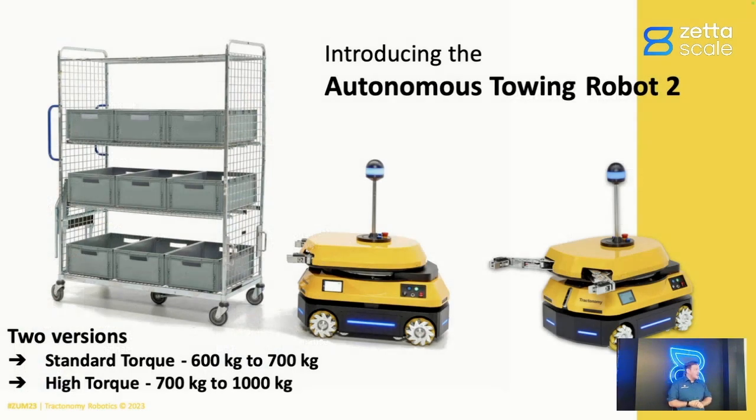We call him the Autonomous Towing Robot 2 because it's the second one we have. The first one was our prototype, and we just built on top of that. This is a more industrial version of what the Conduct guys were talking about. It pulls 600 to 700 kilograms with our base model, and we believe up to 2,000 kilograms with our newest and latest version. What we are doing is towing everything on wheels. So when you can attach a gripper to it and it has wheels, we can tow it.